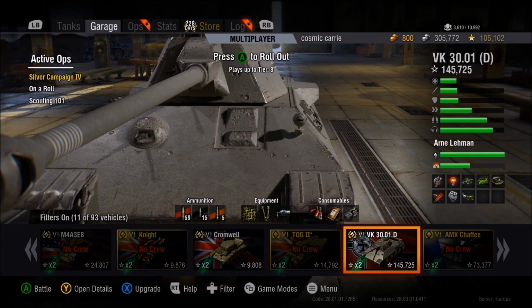get the best base XP in either a Tier 4, 5 or 6 tank. Of course there are many other tanks that'll piss all over this tank. Cromwell comes to mind, but I didn't want to attempt to take on the competition in a tank that everybody else was most probably playing in, so to speak.